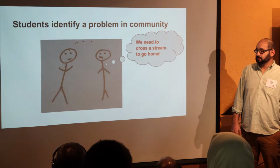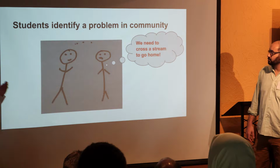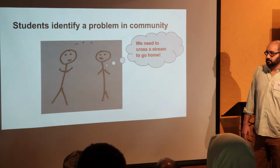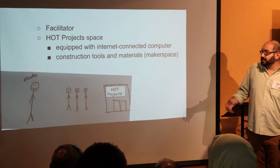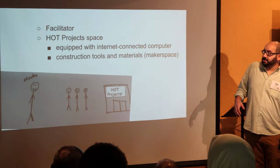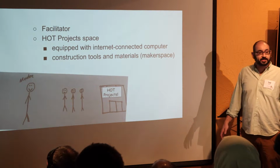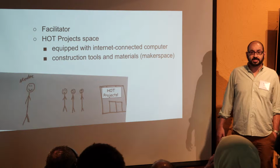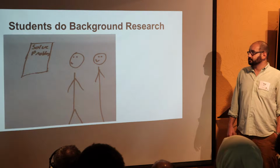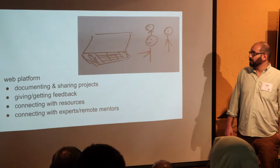Okay, so we have a little bit of storyboard for you. So first, the students are identifying a problem in their community. In this case, they need to cross a stream in order to go home. All right, so we're going to pair them with a trained facilitator, and they're going to have access to a dedicated space equipped with an internet-connected computer and a basic maker space with construction tools and materials. And then they're going to do background research on their problem and in their community.